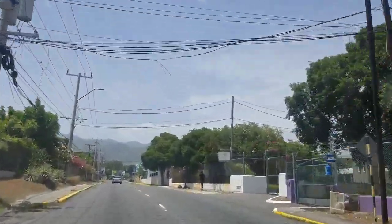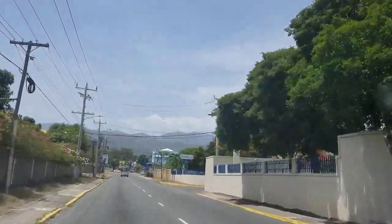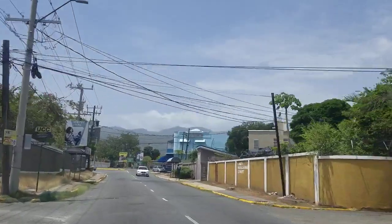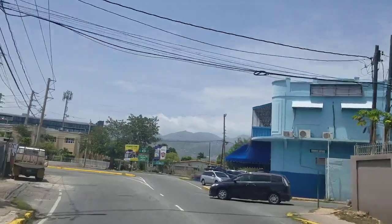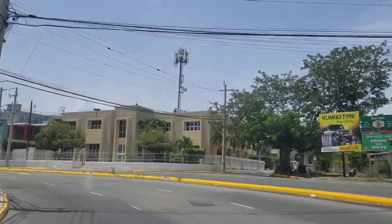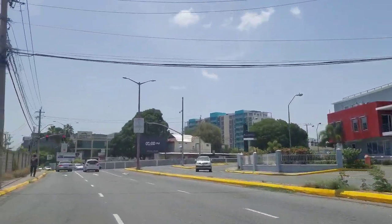Okay, we are on Old Hope Road now, and we're going to go on to Trafalgar Road, then Knutsford Boulevard, then Oxford Road, and then Old Hope Road, and that will take us into Crossroads. Alright, so on the right is the Spick and Span dry cleaners. They've been there for a very long time. It's a very iconic building on the road.